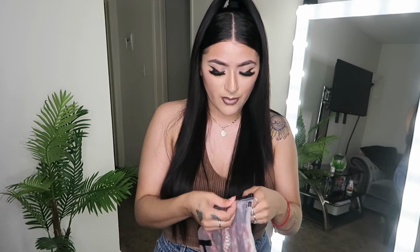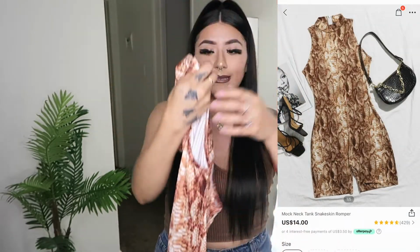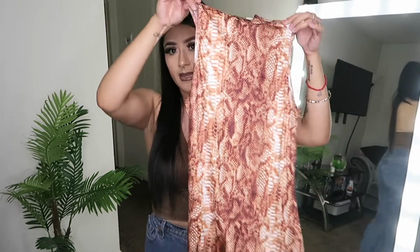Okay, the next item again comes in their little bags. I believe all of them come in these bags. If not, I'm just gonna show you guys if they don't. So this is the next item and it comes with their little plastic, and it's a bodysuit. Honestly it looks a little bit different on the model, and I can tell it's a little bit see-through. If I wear a black bra, I'm pretty sure you're gonna be able to see it. But this is how it looks right now. Hopefully, I don't know, I feel like it looks a little bit cheap. I don't know if it's just me, but it's a shiny material. I didn't think it was gonna be. Oh my god, my shoes are in the bag. Okay, I'm gonna get those last.